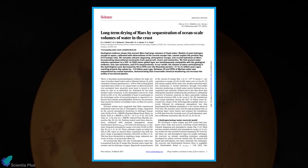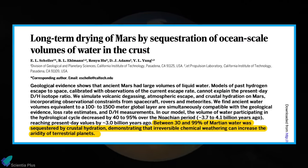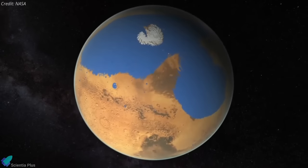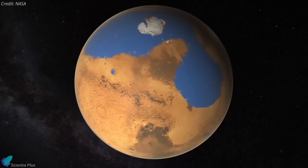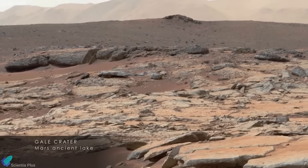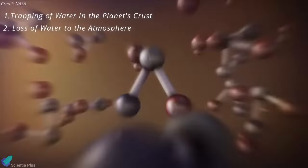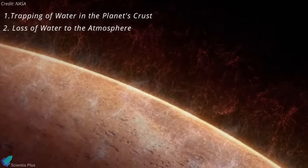The new study, published in the journal Science, shows that a significant portion of Mars water, between 30 and 99%, is trapped within minerals in the planet's crust. The study proposes that a combination of two mechanisms is responsible for the loss of water. According to the research team, the trapping of water in minerals in the planet's crust and the loss of water to the atmosphere can explain this mystery.